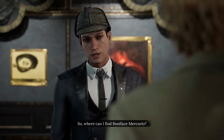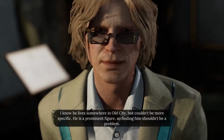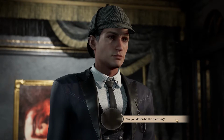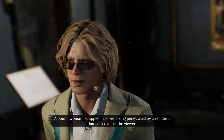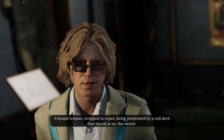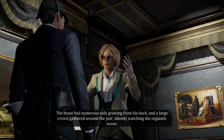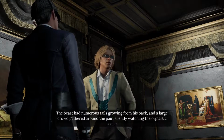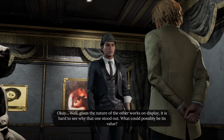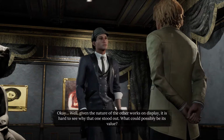So where can I find Boniface Mercurio? I know he lives somewhere in Old City, but couldn't be more specific. He's a prominent figure, so finding him shouldn't be a problem. What was depicted in the piece? A bound woman, wrapped in robes, being penetrated by a red devil that stared at us, the viewer. The beast had numerous tails growing from his back, and a large crowd gathered around the pair, silently watching the orgiastic scene. Okay, well, given the nature of the other works on display, it's hard to see why that one stood out. What could possibly be its value?